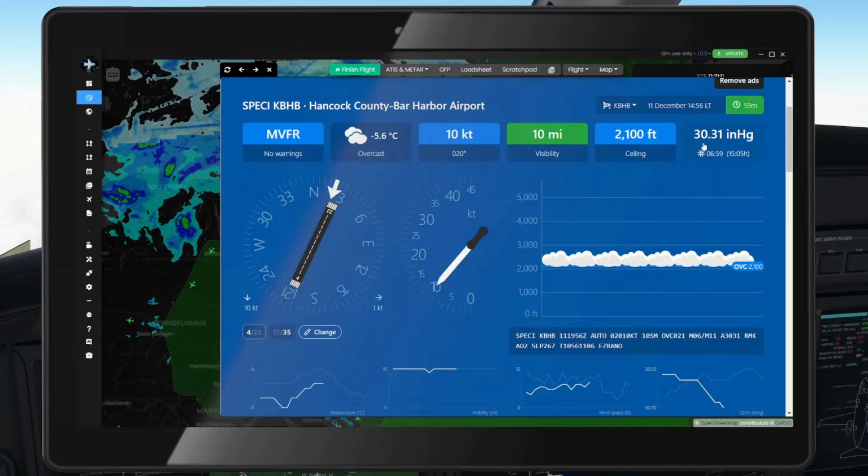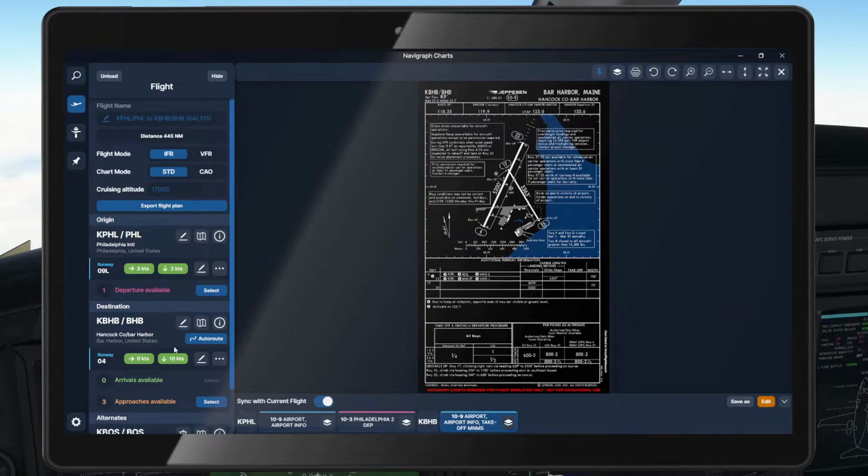United 674, contact New York approach 128.55. Galaxy 101, advise when able to request the descent, and get weather for Bar Harbor. Roger, we'll take a look. Southwest 407, descend via the OCEAN 5 arrival. The Boston altimeter 3026. Boston Center, good day.